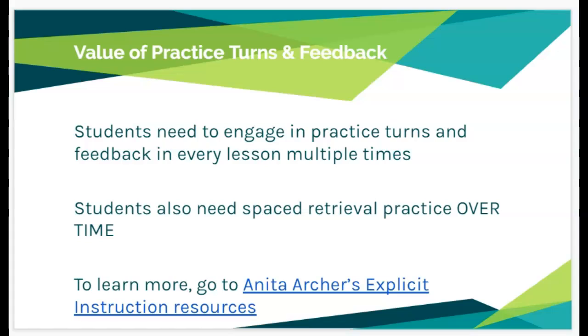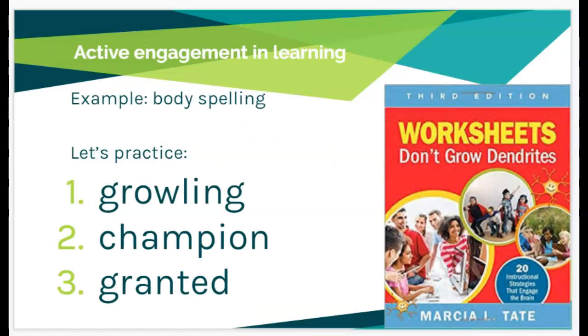We also know that students need retrieval practice and spaced retrieval practice over time. If it was important to teach in September, that concept should be equally important in January and in May. So how are we going to offer students a systematic system for spaced retrieval practice over time? If you want to dive deeper into spaced practice, definitely check out Dr. Archer's explicit instruction resources, hyperlinked on this slide.